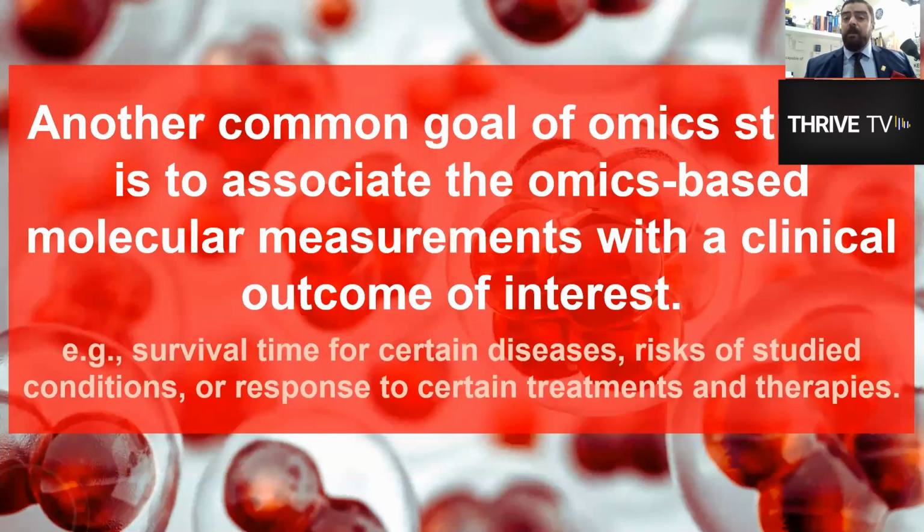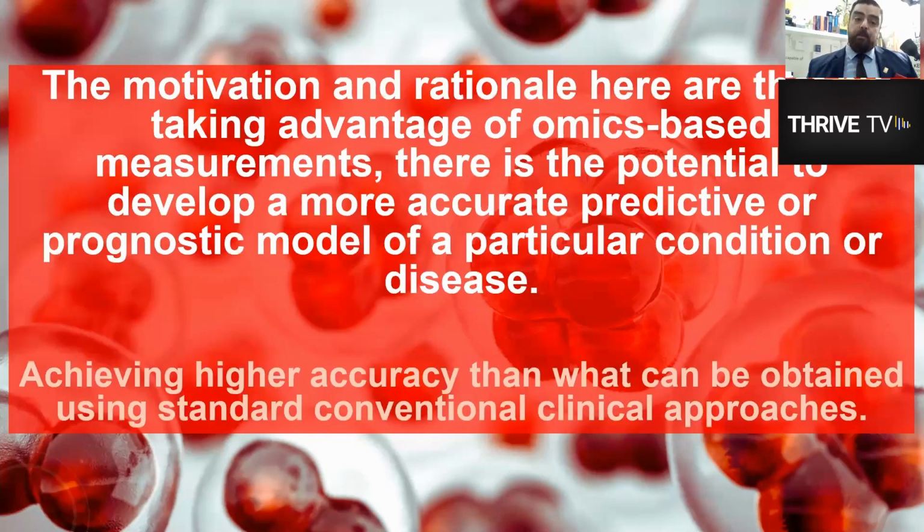Another common goal, in addition to the first one, of omics studies is to associate the omics-based molecular measurements with the clinical outcome of interest, like trying to understand the survival time for certain diseases. Once someone has a certain disease, how long can they live? We can also rely on these studies to assess risks of studied conditions or the response to certain treatments and therapies. And these are going to help us to choose better therapies, better treatments in the future.